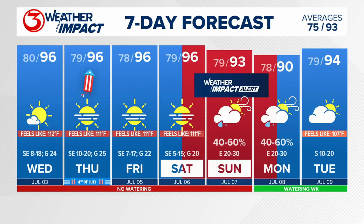Before all that happens, hot and humid for the 4th, and then again, closely watching the progression of Beryl as we head into the weekend, and we see how that storm evolves in the southwestern Gulf of Mexico.